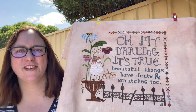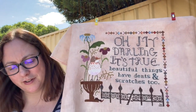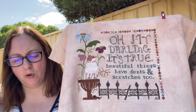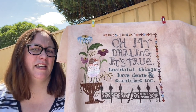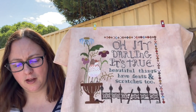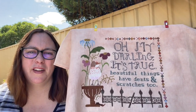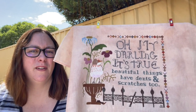Perfect. So this is Lindy Stitches' Beautiful Things. Stitched on 36 count linen from J's X Stitch in Mulberry. I stitched it with the Cold Four Classic Colourworks and DMC. Loved stitching on this one. I spent 18 days working on it. Started it in July and finished it a month later in August. And I'm not sure what I'm going to do with that one.